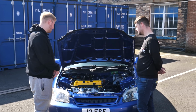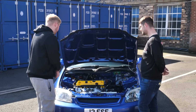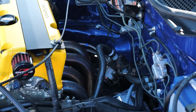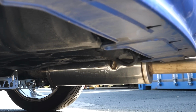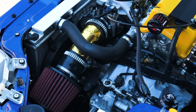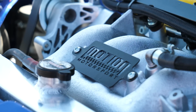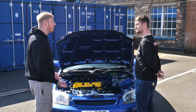What modifications have we done, if any, to the actual K20? So it's all from Tegiwa, to be honest, except decoration parts like your Skunk 2 stuff. It's got a 4:1 manifold, then a 2.5 inch track friendly system all the way back, and a straight cut intake. Standard manifold as well, because obviously I was going to boost it, so I thought I'll just keep with the standard one. I think that's about it for the mods, to be fair. Just everything that you'd need for a mappable EP3 really.